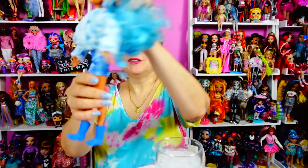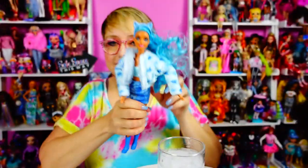lips, but I'm trying to get her headband on and her hair is wet. My hand is slippery. It's not working out. It's just not working out, people. Here we go. So there she is. I don't know.